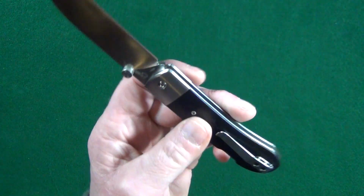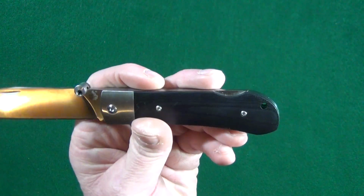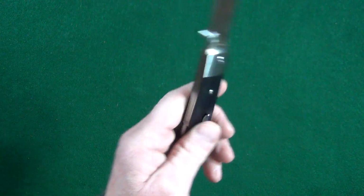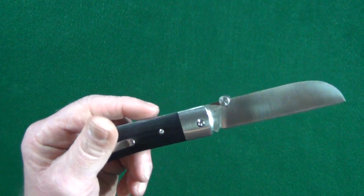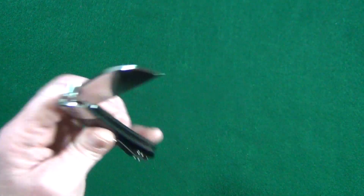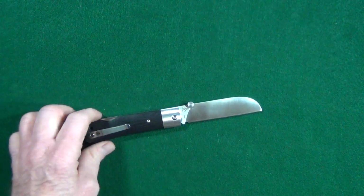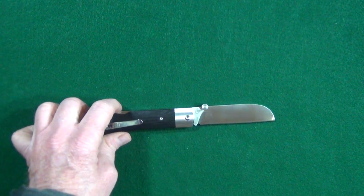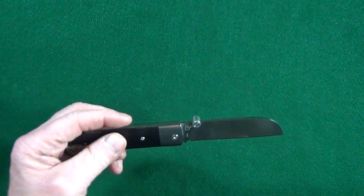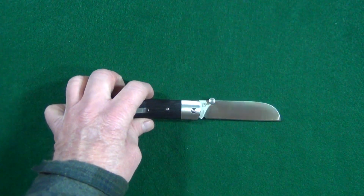I know, deep carry, nice deep carry pocket clip. Unfortunately, no lefty love, but you get the very strong back lock. Now, this does unfortunately feature a ball bearing pivot. It gives it really nice action, but for a hard use knife, that's really not all that necessary. Nice change of pace with the blade steel. They used N690 here. Good to see that instead of D2.